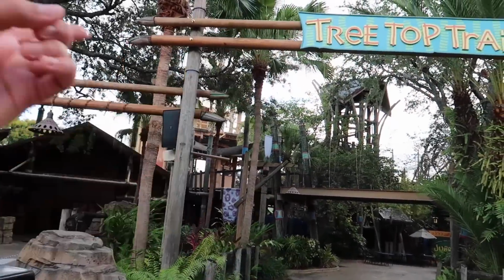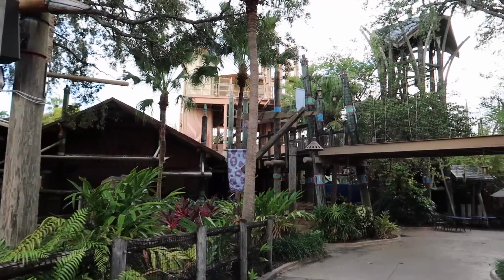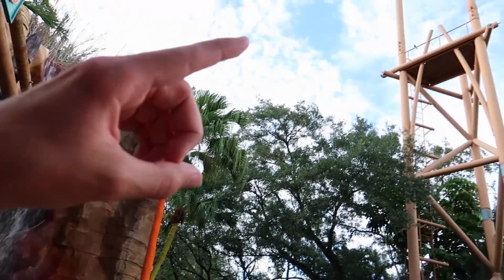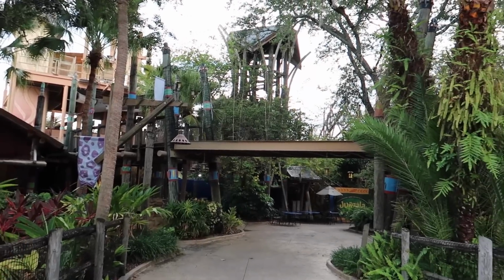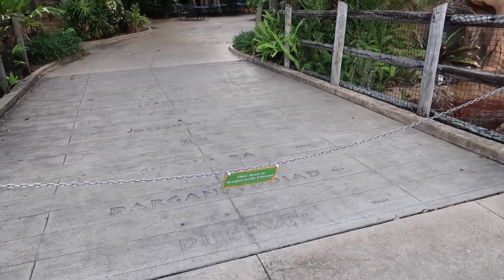Up here, there used to be the wire for what is sort of like Busch Gardens' version of Pteranodon Flyers at Islands of Adventure, and we have done that before. And that would connect all the way over here. That was fun to get to do. Just like a nice area to explore with what this area was. I don't know if that recently closed or if that's been closed for a while.